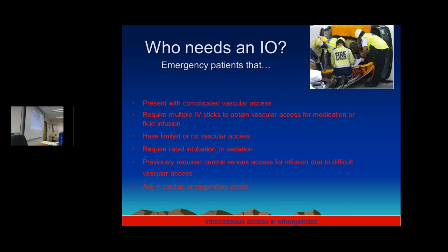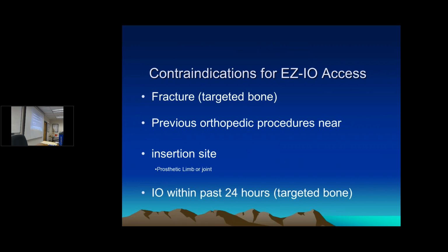Patients you can't get an IV on. Does that mean that every patient you can't get peripheral access on gets an IO? A critical patient who needs a line, who needs peripheral access right now, is a prime candidate for an IO. The idea is your critical patients that you can't catch up with any other way.